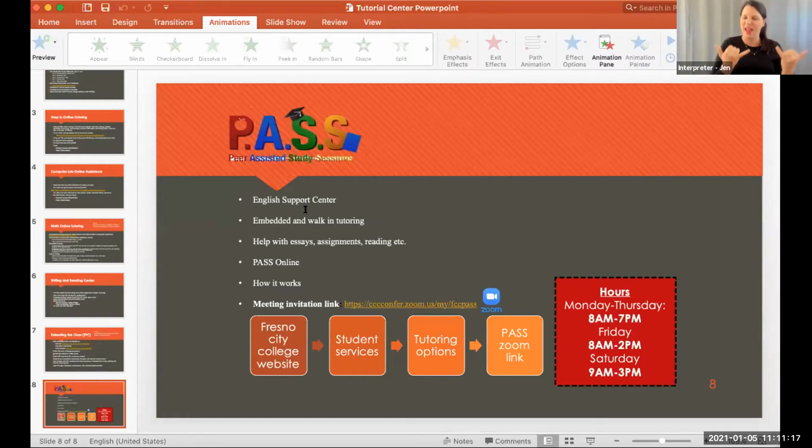We offer a PASS Cafe where you can sit and work independently with peers and bring food through gift cards to assist with the study process. Our tutors are available on the hours listed on the slide, and the Zoom link is given as well.